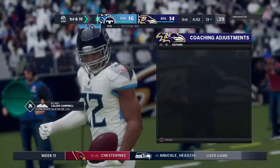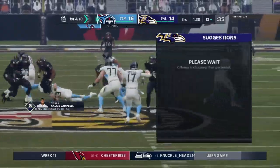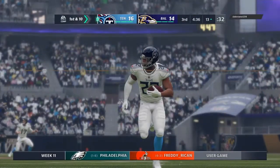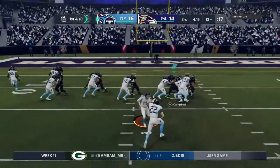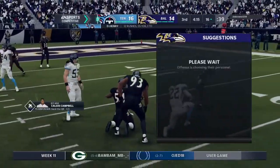Forecast calling for more of the same. The rain set to continue as we are underway in the second half. Green to bring it back. He spins free. And some good special teams coverage as they bring him down just outside of the 15. Over first and 10 at their own 16-yard line.